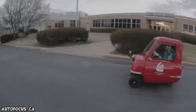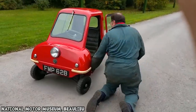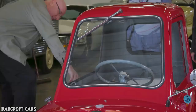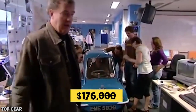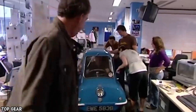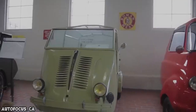At first I was joking, but that's kind of ridiculous. Is it crazy that these are certified as street legal? The cars sold for the equivalent of $8,500 in their day, but they're worth a lot more nowadays. In March 2016, a P50 sold for $176,000 at an auction. Of the 50 first made, only 27 are still accounted for. So they are pretty valuable.